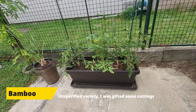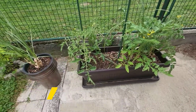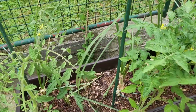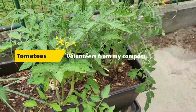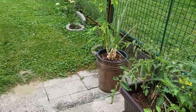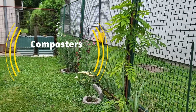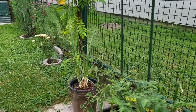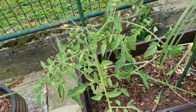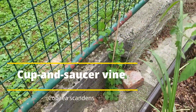In these pots, I have transplanted some bamboo, but I actually have volunteer tomato plants. I've kept 4. They actually came out of my compost bins. Here is a cobaea plant, cup and saucer vine.